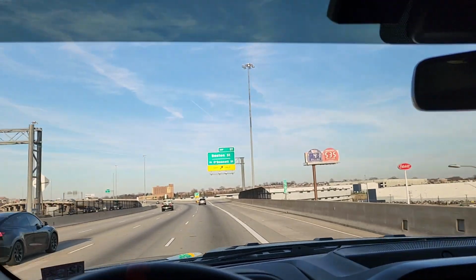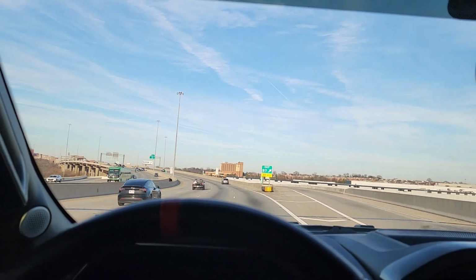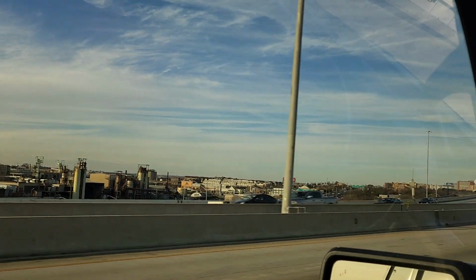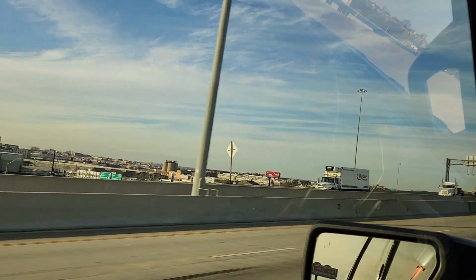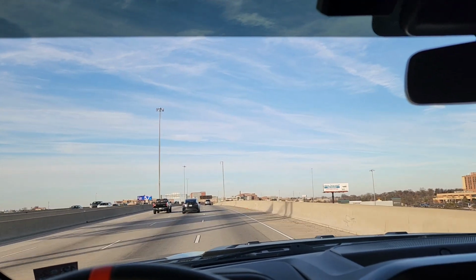So we're going to get on Pulaski Highway and shoot east to the dealership. And there's the Wawa we went to right there, where we went and got his cash for the Tremor truck steps.